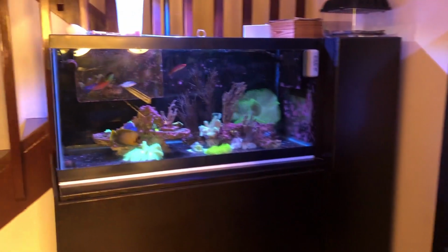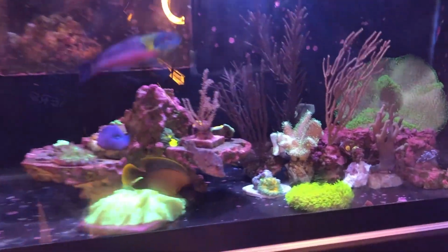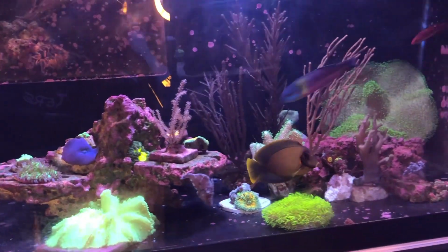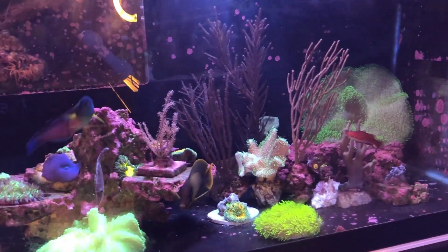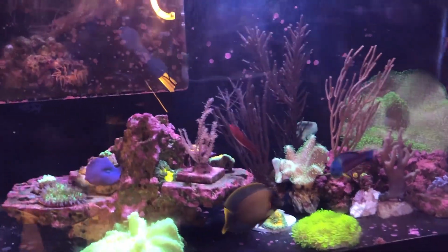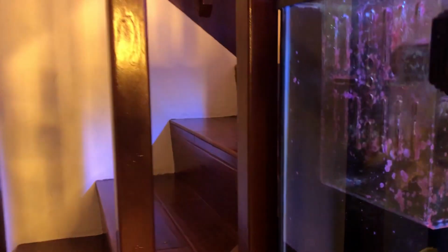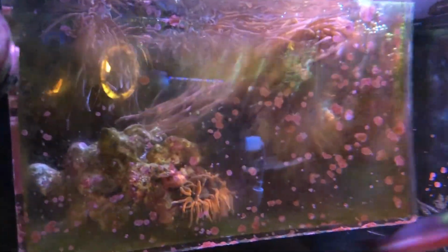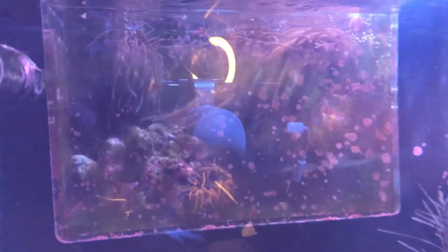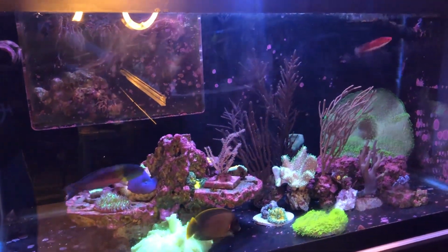All right, so this is the frag tank. I haven't shown you guys the frag tank. Things are doing good over here. I moved some stuff around. It's not a frag tank anymore. It's like a collection of stuff that I don't want to have over there that I have to have over here. I have my anemones right here in that cube. That's my, you can barely see that. So yeah, this is my frag tank. A few things here and there.